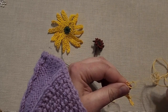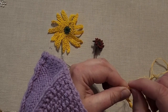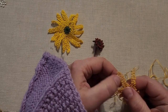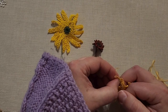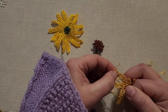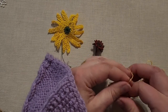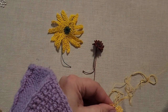And I just kind of set small loops along that side. So just like this, little small loops all the way along that side. And I look for those closed loops that we've made. Just this one, see, it's a little bit bigger, a little bit bigger, a little bit bigger. It's basically every other loop as you're going down is the closed loop that you use to carry up.